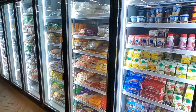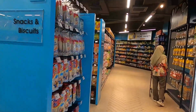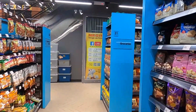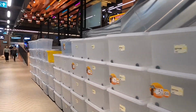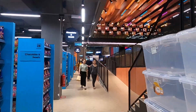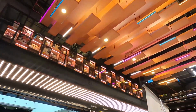This is the frozen food section. Give you an idea. But what DIY is known for, DIY stands for do it yourself, is that they have a lot of tools and stuff. You see, the mascot for it is a hammer. I think I can make a whole video just about this store. Let me know if you want a whole DIY store tour. Let me show you more of the store.